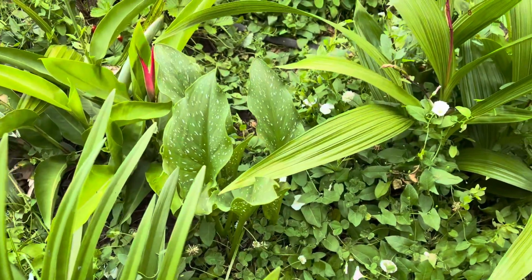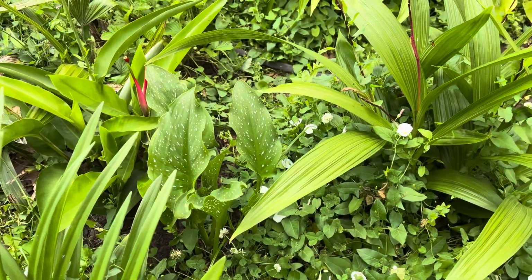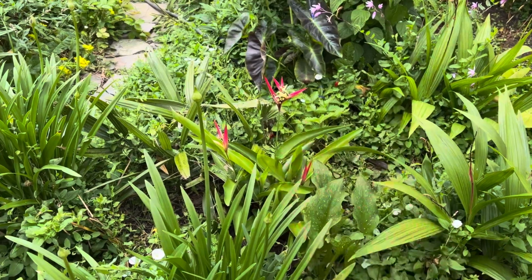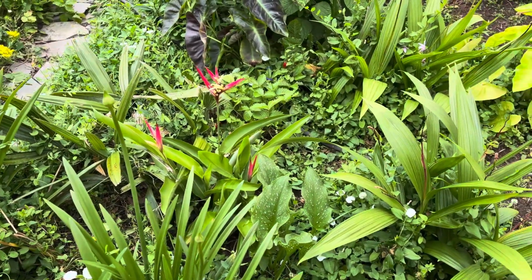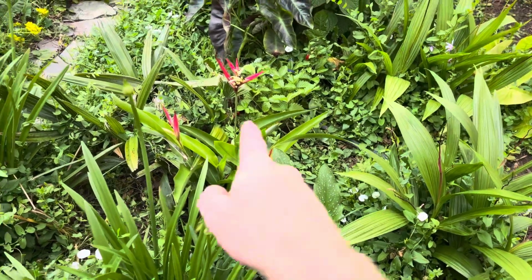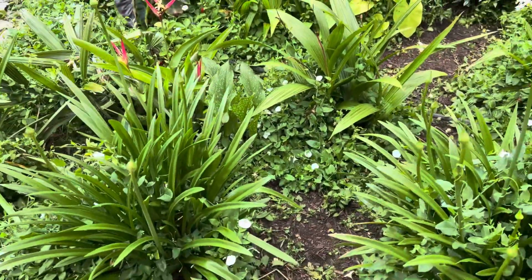This is another calla lily that has really just woken up from dormancy a couple weeks ago. I believe that it's called Calla Flame, and when I planted this heliconia, which is very tropical and not perennial, unless you're in Miami, this guy wasn't up yet, or it was barely emerging. So it's just amazing how fast they grow once they do come up.